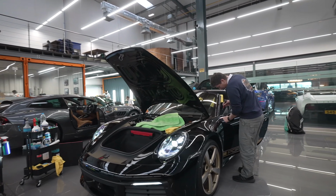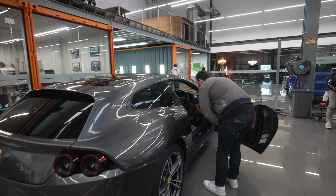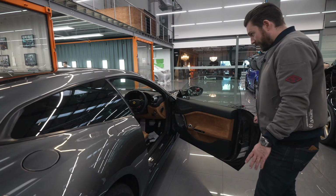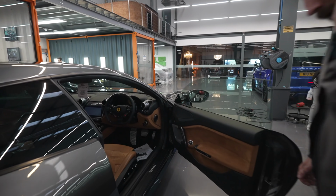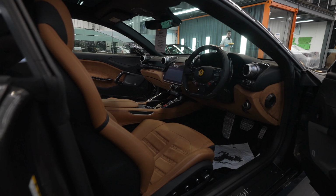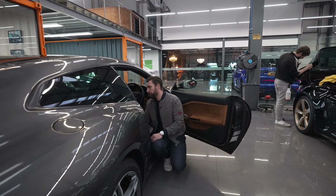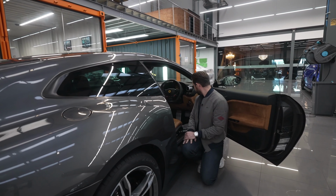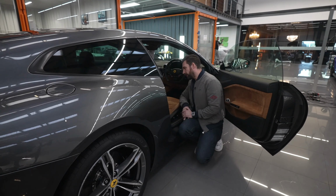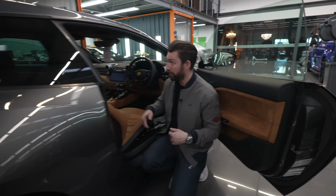Oh, the interior on this Lusso is amazing. Honestly, this is one of the best spec'd Lussos I've seen. Look at the interior. I think the colour's Grigio Silverstone. I'm going to have to lift up the bonnet to confirm that, so let's do that real quickly. But the interior, I think this is called Cuoio leather, which is like chestnut, but it has gorgeous contrasting Alcantara Daytona inserts. Just beautiful.